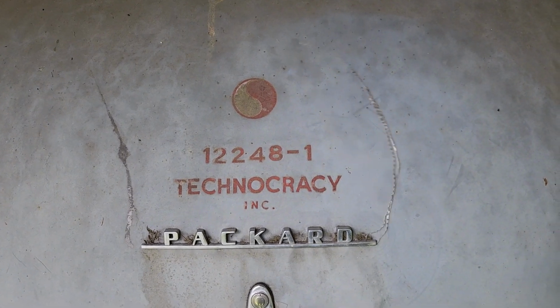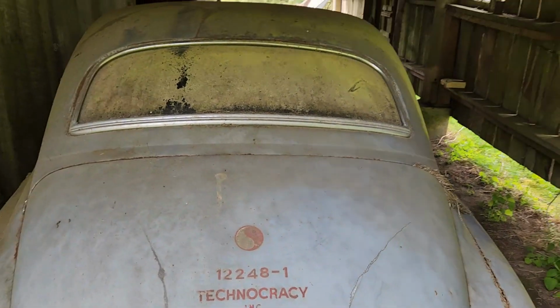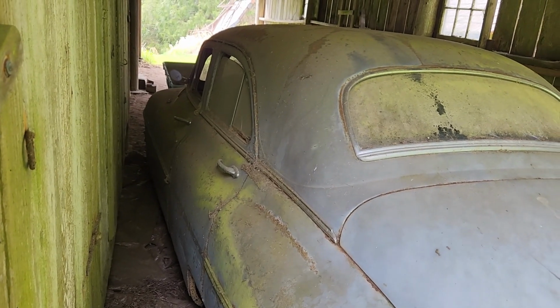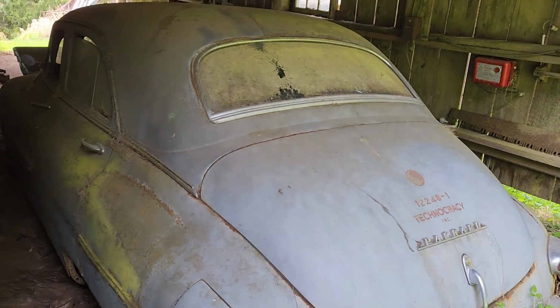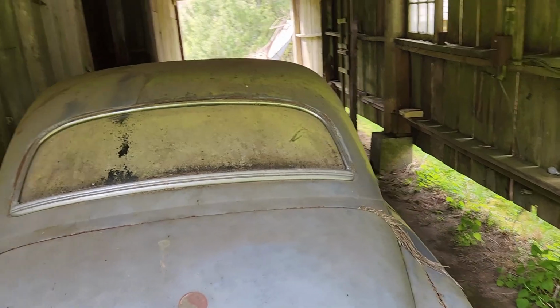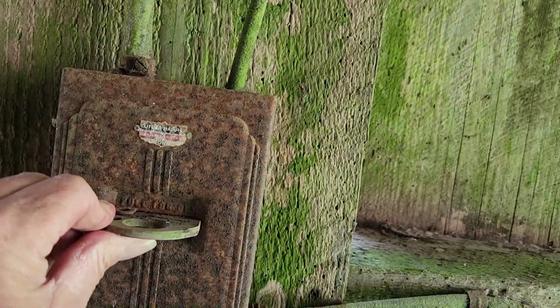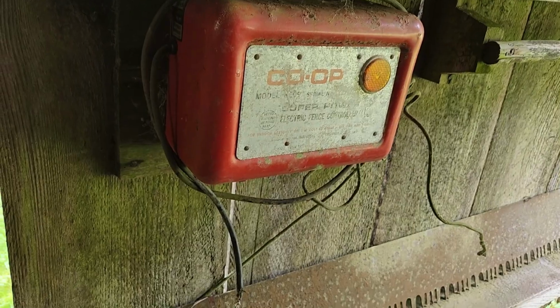Now, this technocracy, it's kind of a strange thing. It was a movement in the 30s, early 40s. They believed that the businessmen or politicians should get out of it and let scientists and engineers make the decisions. But it was all over with by the late 40s, into the Depression. Old fencer.